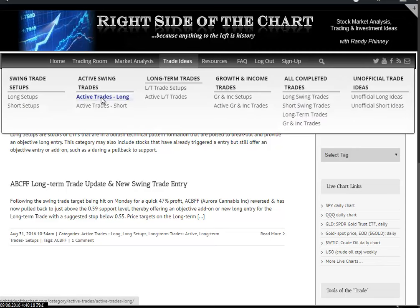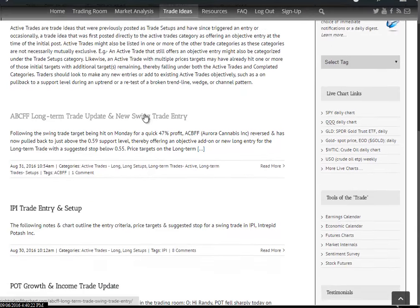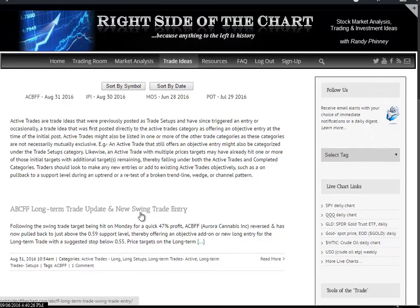Now let's go in through active trade long, because after I posted this trade entry, oh no, there haven't been any updates. I'm sorry, we just recently added this one back. But if there were additional posts under this category, they would all appear right here. So let's take a look at this one and update the trade.